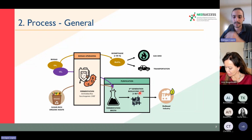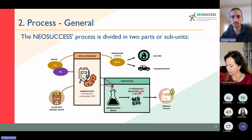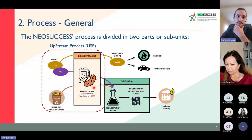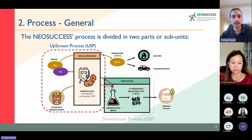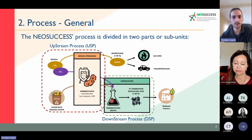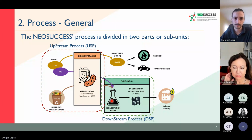So as I mentioned before, there are two subunits or two, let's say, parts of the process. The first of all is the upstream process, which is the fermentation and somehow the heart of the process. That's where we eliminate the CO2 and we produce the succinic acid. But as I mentioned, we have a dirty broth, if we can say it that way, and that's where the downstream process comes in, which is basically eliminating all those compounds that we do not want and just leaving the succinic acid as pure as possible.